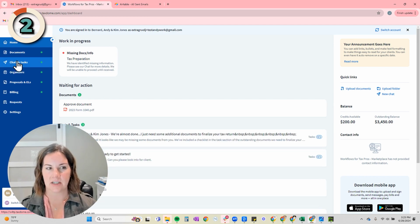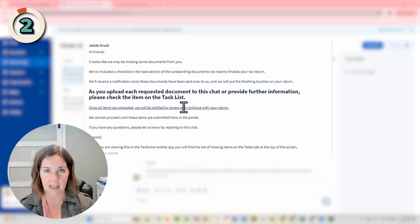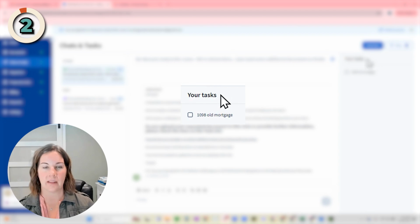And so what the client is actually going to see is they're also going to get a notification that they have a new chat. So here is my chat that says, hey, we're almost done. I just need some additional documentation. I got to use a template out of TaxDome to make this super easy to add. I dropped in the template message. I added their tasks of what I'm waiting for them to deliver to me, and it would inform them that we need to take action.